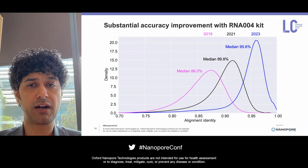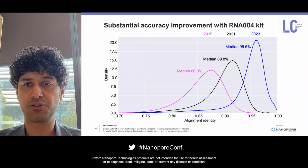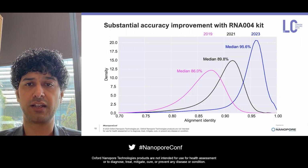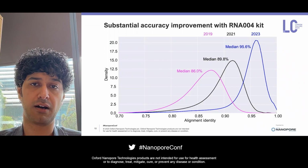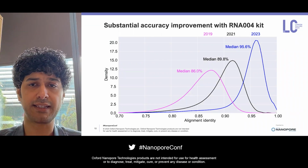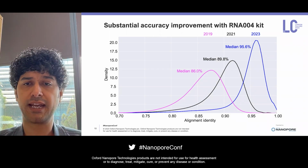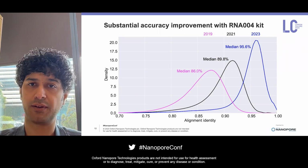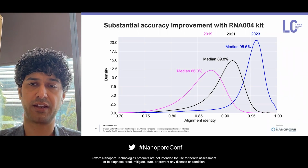This is a remarkable improvement, and as I'll show in the next few slides, it's an improvement not just on the numbers, but also in the power of the performance of the technology itself. And what I mean by that is let's try and break it down by different categories of RNA that we can sequence with Nanopore right now, and especially using this RNA004 kit.